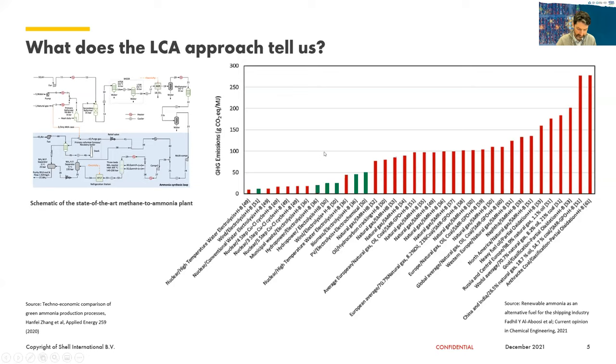We can't just put everything together, because really, if you are looking at blue and a green, you could have the same value on the greenhouse gas emissions. So that's what I just wanted to say with the difference of the role of a color versus where really the benefit sits for the LCA. Back to you, Randall.